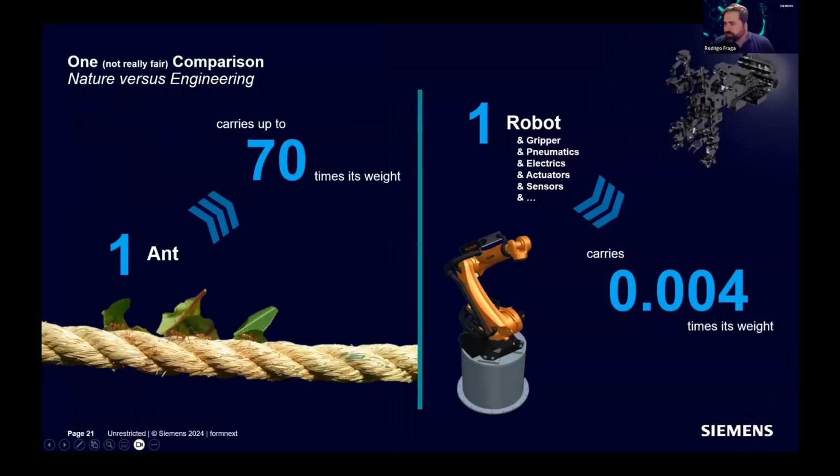And today I'm going to present you some examples about how we can use additive manufacturing on robot grippers. I want to start with a maybe not so fair comparison here between nature and engineering. If we see how much weight an ant can carry, it's impressive, up to 70 times its weight. And when we compare this with robots, which are quite big and usually heavy systems, we see that the robots can carry a very, very small amount of weight compared with the machine's weight itself.